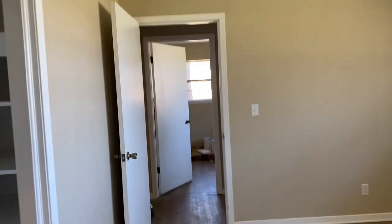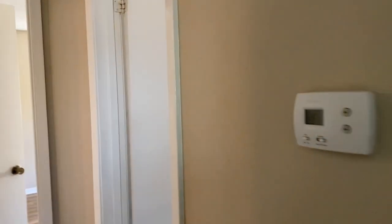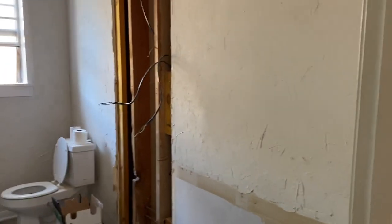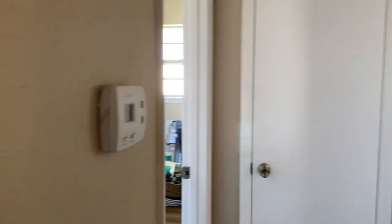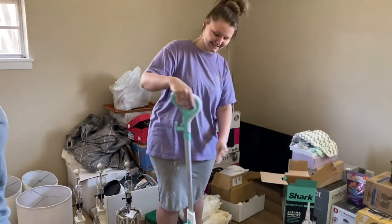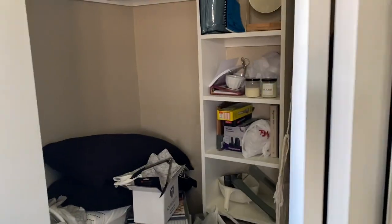Let's see. So they decided to tear out all of the tile. The Pepto-Bismol tile that she had painted, they went ahead and tore it out, and we got that vanity in here, but we got to do something with this wall, so that's in progress. And she has all her shower gifts that they brought. This whole room is full, and the closet's full.